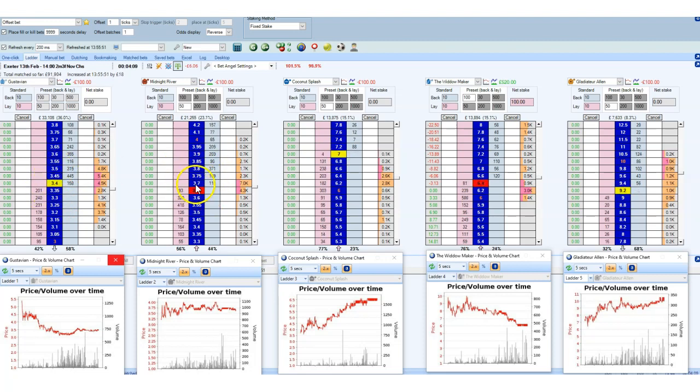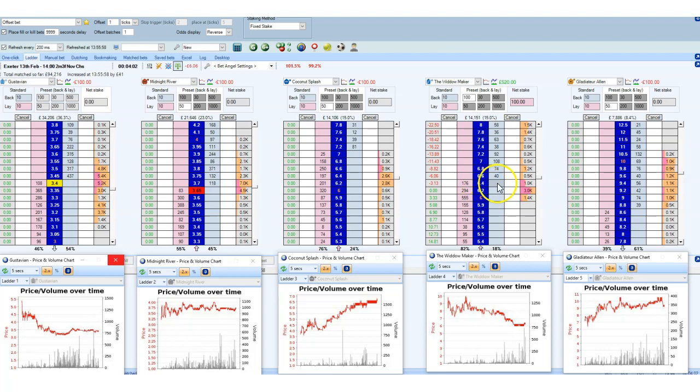The second favourite is just sitting here like this. This one here is drifting out as well. And also, thinking from a trader's point of view, I'm thinking there are probably others here who are looking to back this as well, purely because of the lucrative price here.